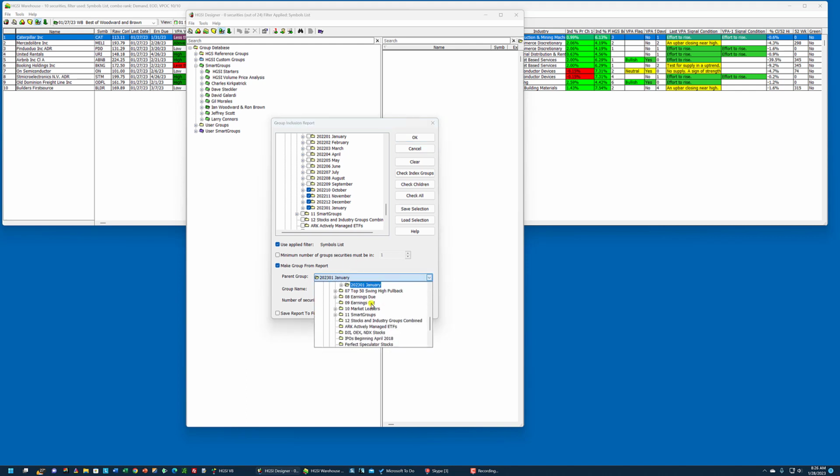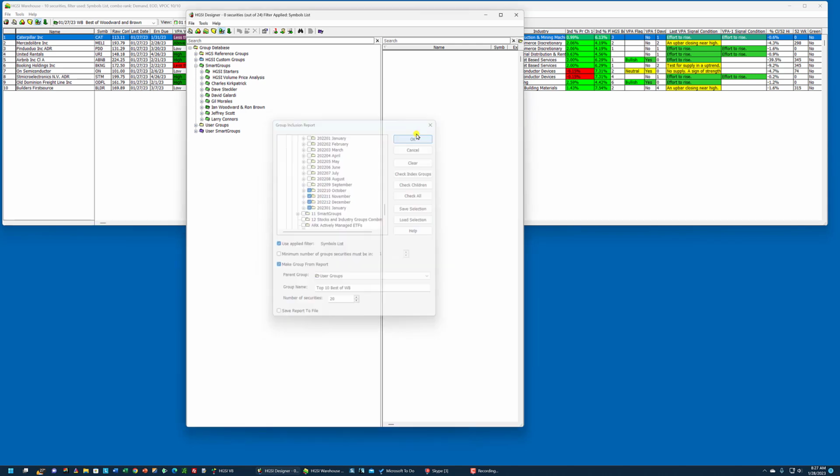And you don't have to make the group. I'll just put it in my user groups and call this top 10 WB, or best of WB. So there's 10 securities. That's all I'm going to look at. Actually, I'm going to make it 20 securities.